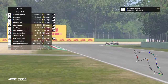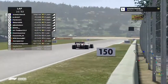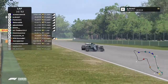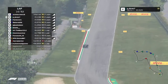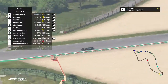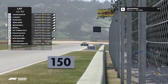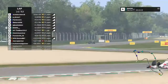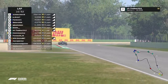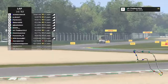Scooter Clem at the front, driving comfortably in clean air. So is Paul Durant, who's also got the leader in front of him, so he's got no dirty air to affect his driving. Yeah, so the bear is currently taking out approximately 1 second from Matt J every lap. That's the kind of race that he's got.